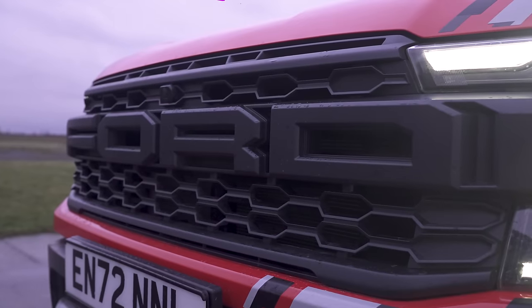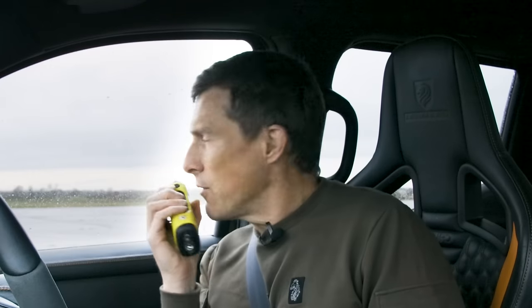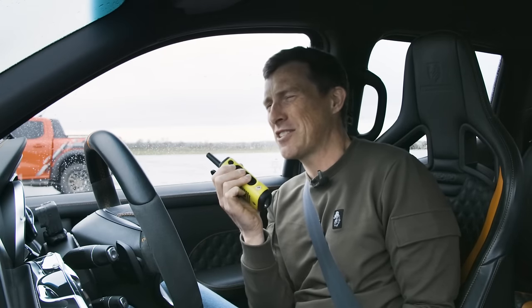Finally, we come to the only non-modified pickup truck here, and it's the Ford Ranger Raptor. And let's find out about it from model and TV presenter Jodie Kidd. Hey Jodie, how are you? I didn't hear you. Hopefully you're on your phone researching stats for that Ranger Raptor. Have you got the stats for me?